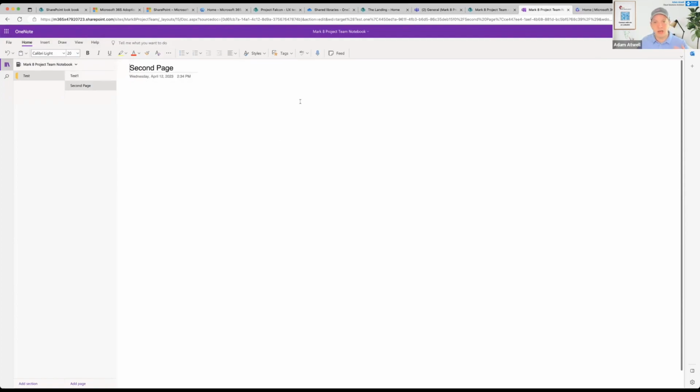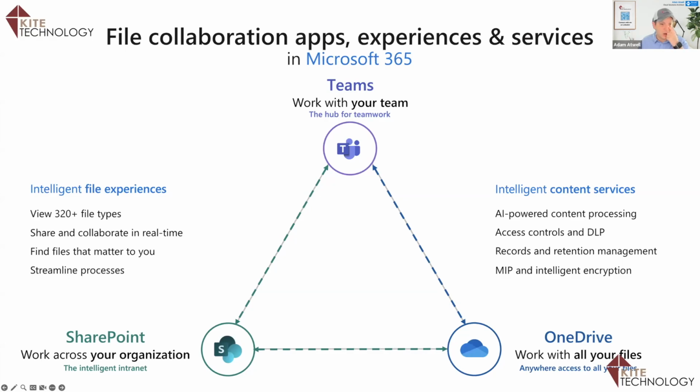So I know that was a lot in a big, huge circle, but I did want to show you guys that circle and how all this stuff kind of comes together. We talked about how Teams, OneDrive, and SharePoint unite, and that really just kind of highlights all that together.